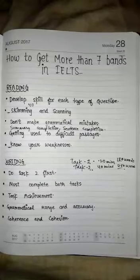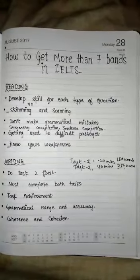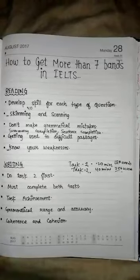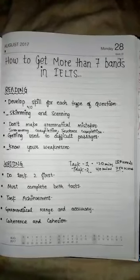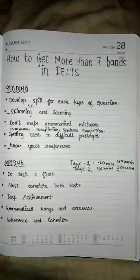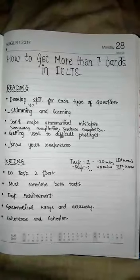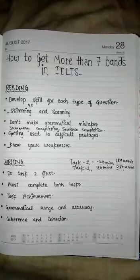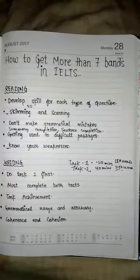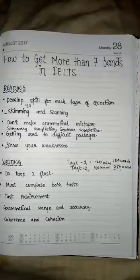The next tip is to complete both tasks. It is very important. You shouldn't think that it is very difficult and you can't do it. You have to be concentrated and inspired. So you have to complete the test at any cost. Don't leave any task, whether it is easy or difficult. They don't check your knowledge, they check your English skill. If your skills are good, then you can complete it. No matter how, just complete it with full concentration and full confidence. With the help of confidence and concentration you can get good marks, and also your skills should be good.